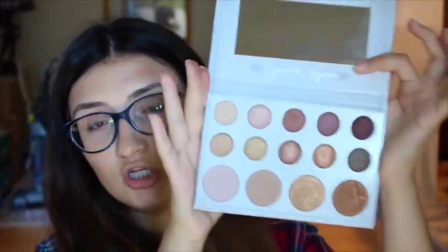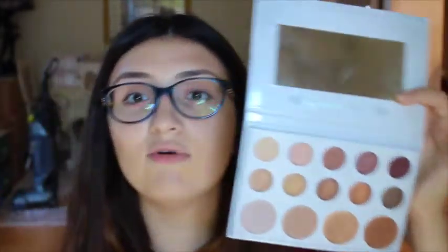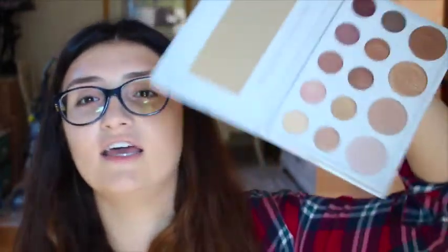That's what I've been using that one for. So all these shades are super versatile, and you could pretty much have this palette and be good to go. You don't need extra, obviously, highlighters because you have them. You have your brow color, you have all of your eyeshadow colors in one palette, which is awesome, with the mirrors.